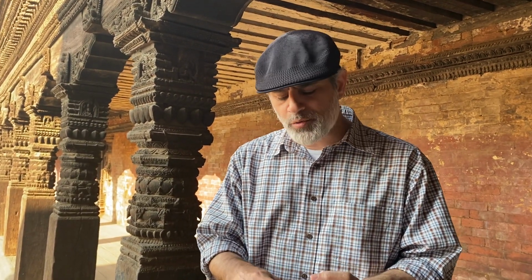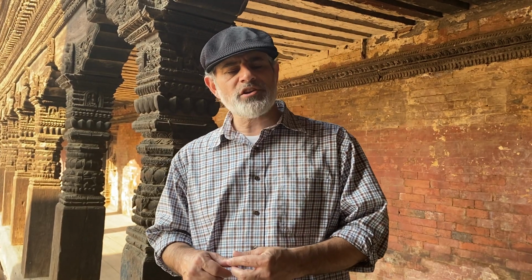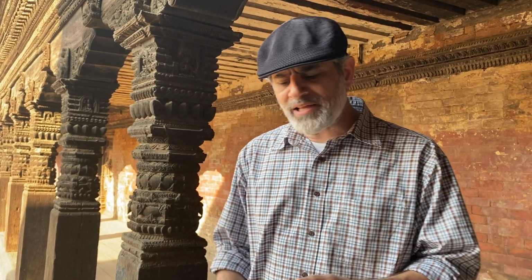There are seven in the Kathmandu Valley, including the three Durbar Squares of Patan, Kathmandu, and Bhaktapur, as well as the famous Shiva temple site of Pashupatinath and Boudhanath, which is an amazing stupa site, a Buddhist location. Also the Swayambhunath temple site over on the western edge of the Kathmandu Valley. And that location is known as the Monkey Temple to many people.